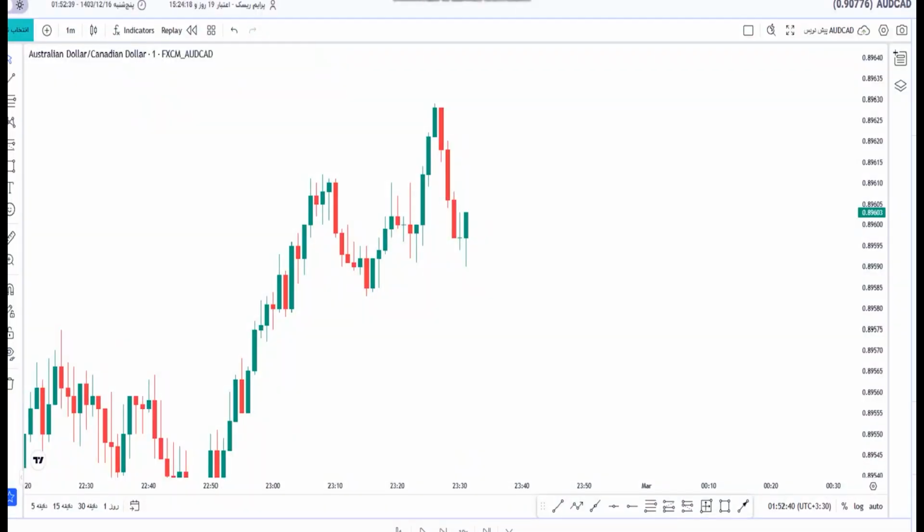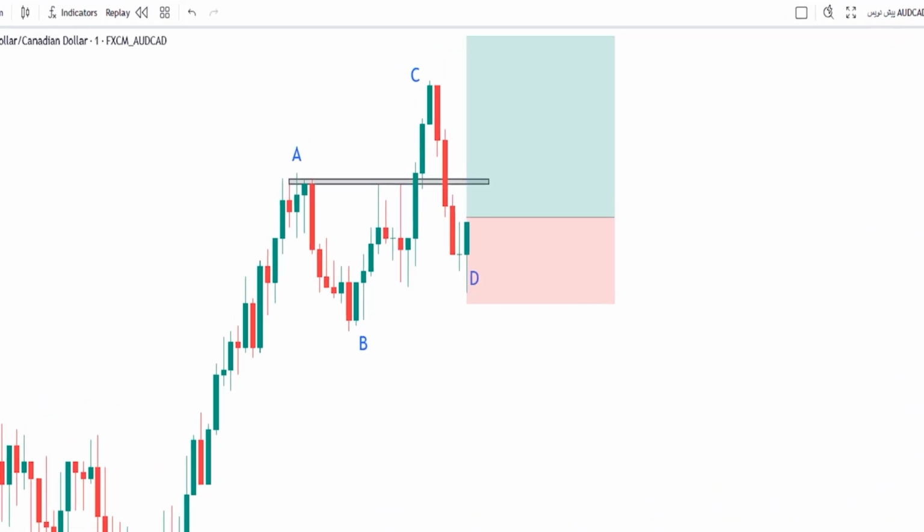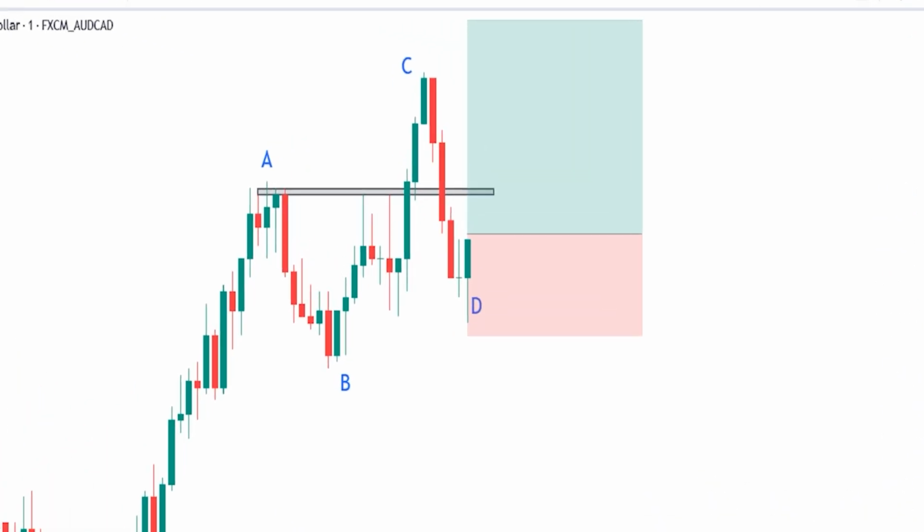Here's an example with bigger corrections. First, we mark levels A and B, and we see this level gets broken with a full body candle. Now, the second correction sets up C and D. The price reaches that level and forms a green pin bar. We can enter a buy position 1 tick above this pin bar, place the stop behind it or use another method, and beautifully the target gets hit.